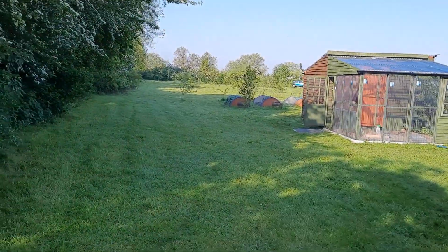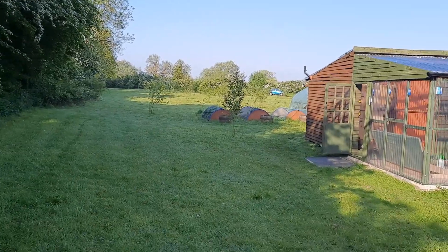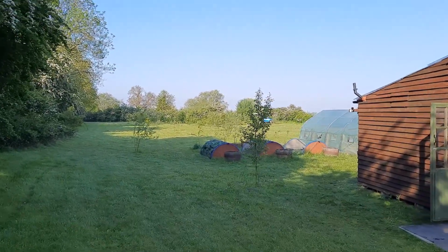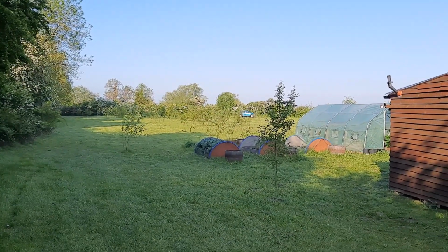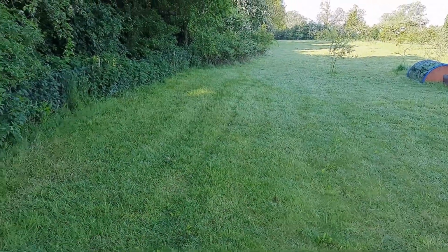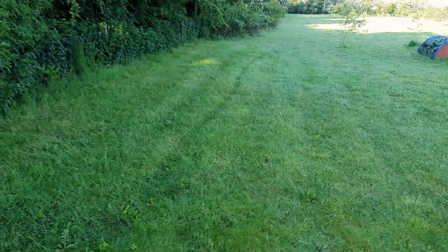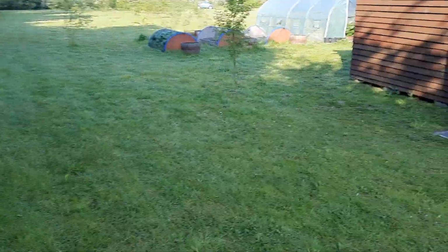The sun is out on the field now, you can see it, so I'm hopeful that little red tractor will be out at some point today. We'll have a little tackle of that middle section and see if we can't get that finished off. And I might be tempted to run around this woodland side as well, just to give it another cut, because it is springing back up already in the space of a week.